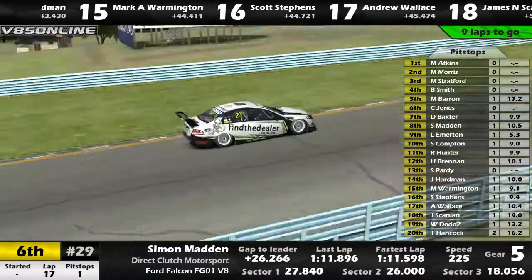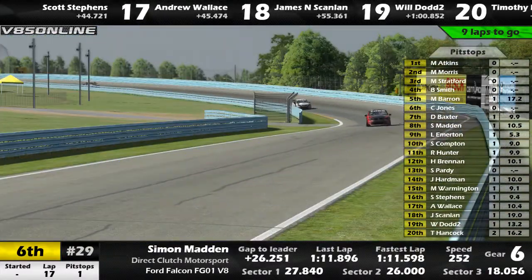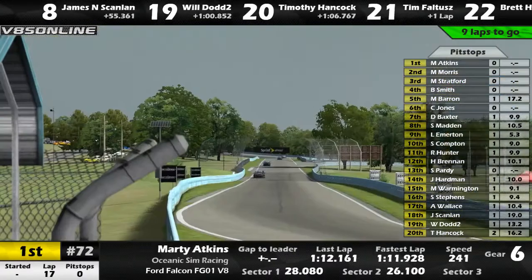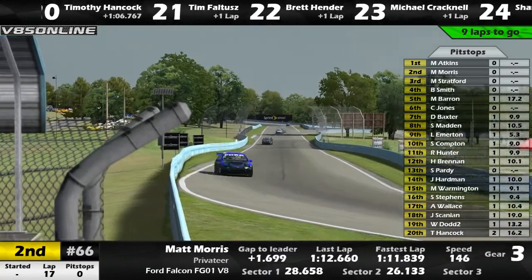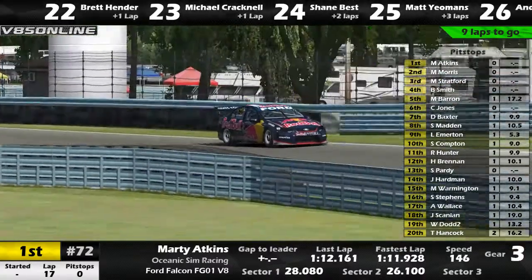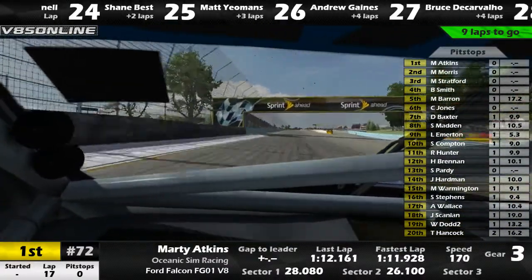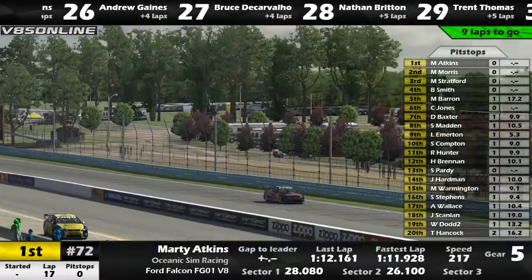So the question we'll have now, with 9 laps remaining, is when those front guys are going to take their pit stop. The top 5 are still yet to pit. That's Atkins, Morris, Stratford, Smith and Jones. Simon Madden is the first of the drivers to have pitted. You'd think they'd have to pit soon because they're not going to leave themselves enough time. As Matt Morris runs wide at the second last corner, they're going to have to pit soon, Leo. They're not going to leave themselves enough time to come back at the leaders.